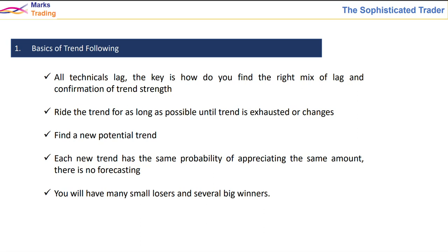Now, typically, when the trend changes, it might be too late and the price has already been significantly reduced. So what we like to do is try to be proactive, and when the price becomes fully exhausted, start reducing our position before there's a large correction in that stock. Also, in terms of trend following, what we're doing is trying to find a new potential trend. The issue is we don't want to find a trend that is already exceptionally strong or has already appreciated significantly. And we'll discuss that in some of our later videos.